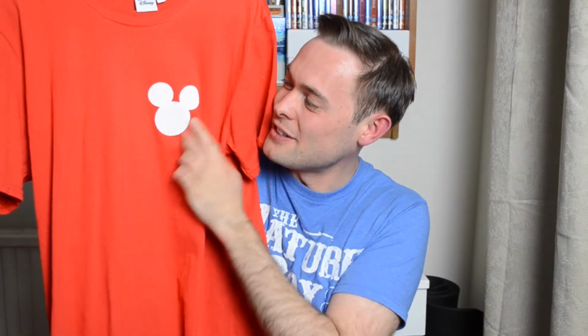So the first item is from a website that a few of you have recommended, and that's boohoo.com. As soon as I went on there and typed in Disney, there was a shirt that caught my attention. It's probably because it's bright red, like this, but also because it's got this symbol on the front, and everyone knows that this is the symbol for Mickey Mouse, world renowned. And I thought, oh, that's quite understated.